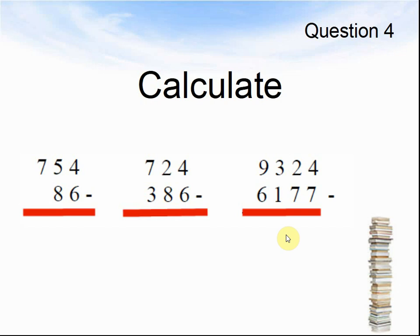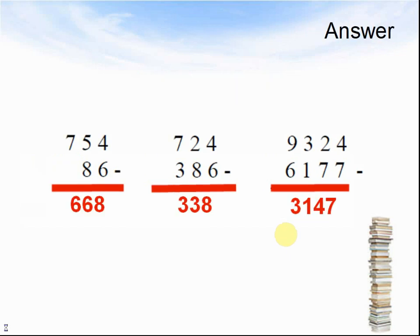Here comes the answers. The answers are 754 minus 86 is 668. 724 take away 386 is 338. 9,324 take away 6,177 is 3,147. Pause the video to double check. Here comes the next question.